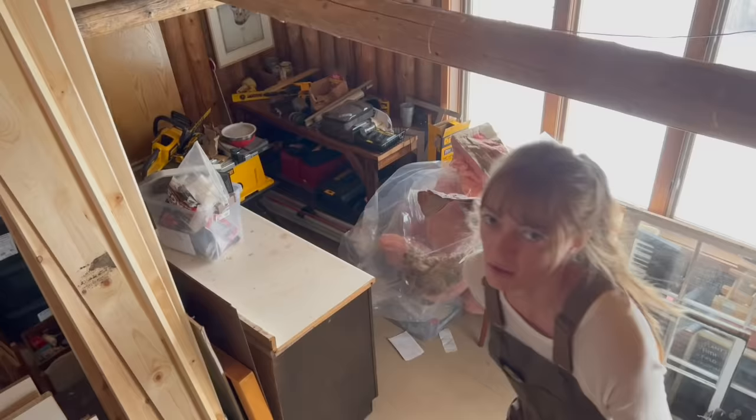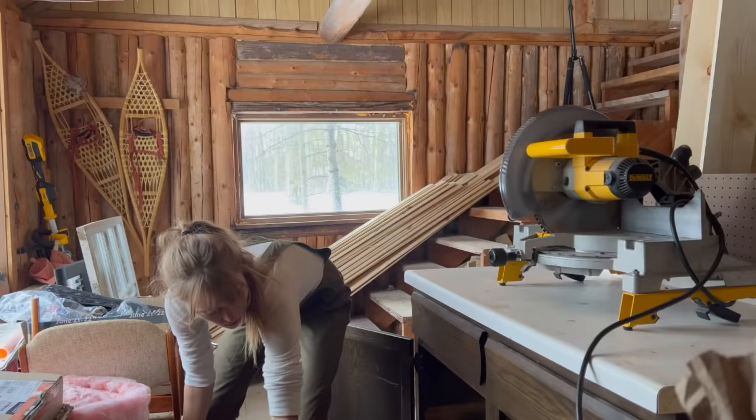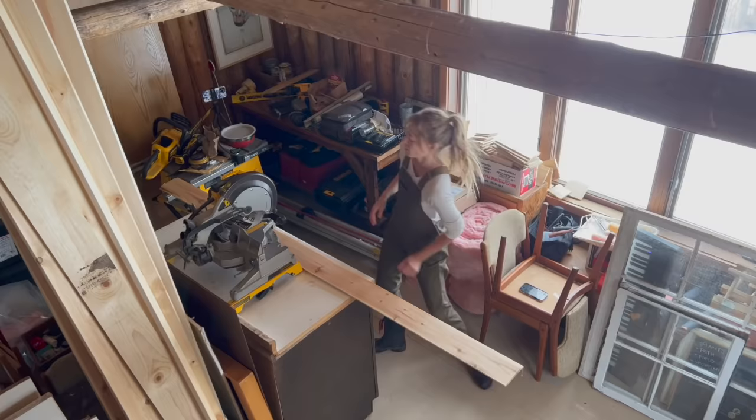My editor told me to set up more angles, so I'm gonna go get the other camera. I think that's enough space to do what I need to do. Forget how to unlock this every single time.